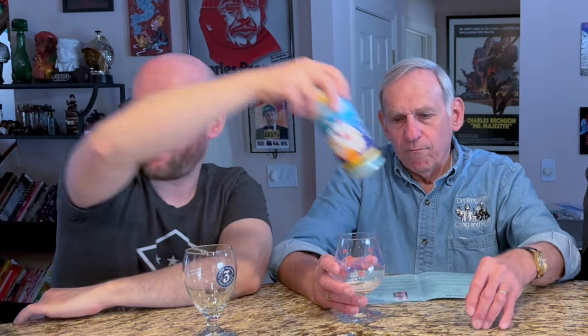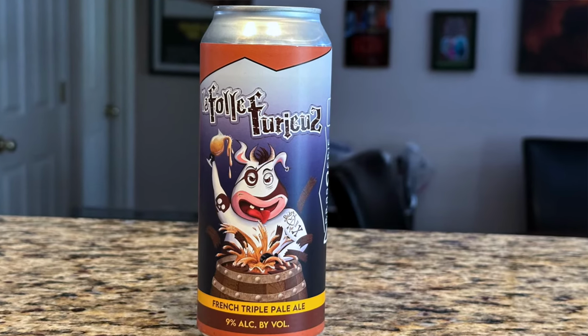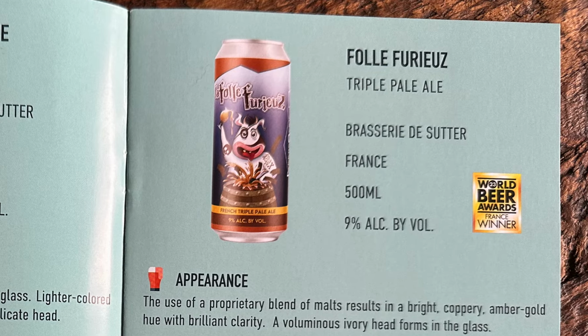All right. Next one. Now this was a World Beer Awards winner. The La Folie de Furieux, I believe. French triple pale ale. Ooh. So. This has a lot of potential. Yes. And this thing ranks in significantly stronger. This one's 9% alcohol, so this is... 9 horsepower. 9 horsepower. Yeah, so... Yes. Or cow power?